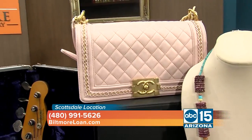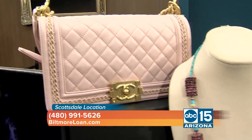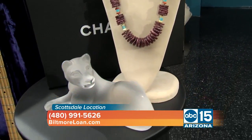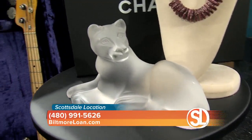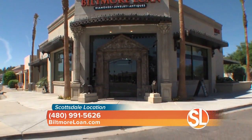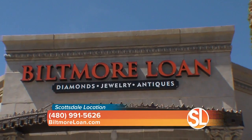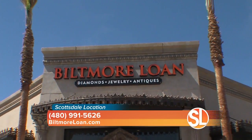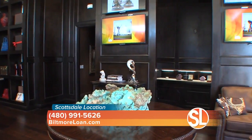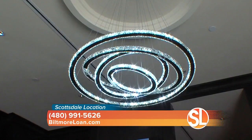Biltmore's unique. What we really try to do is solve problems. And one of the problems we try to solve is if you have a short-term need for some money, an unexpected expense may have come. Maybe you've run into a divorce, or a broken air conditioner, some kind of major little catastrophe that's going to be expensive. Maybe you want to buy that $3,000 guitar, and then you're all ready to buy it and your air conditioning goes out.